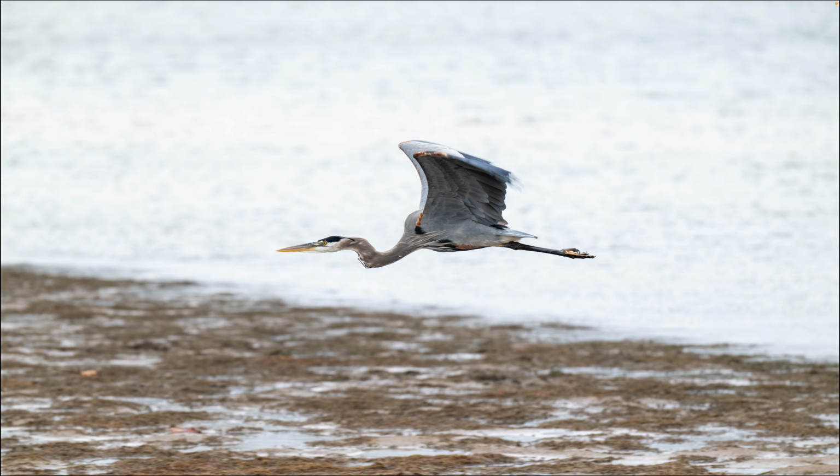And now I have a shot of the great blue heron in flight. I wasn't prepared for it to take off, so I'm only at 1/500th of a second. I really should have just zipped the shutter speed up to 1/1000th or more. But it turned out okay. There's a little motion blur in the tips of the wings, otherwise not bad. This is 350 millimeters, 1/500th, wide open at f6, and ISO 800, of the great blue heron in flight.